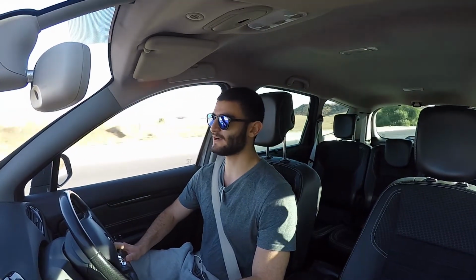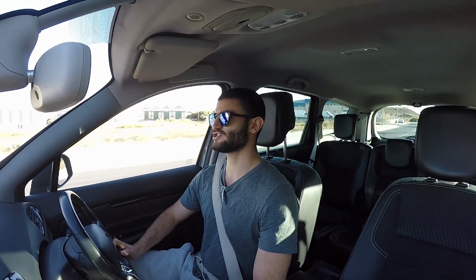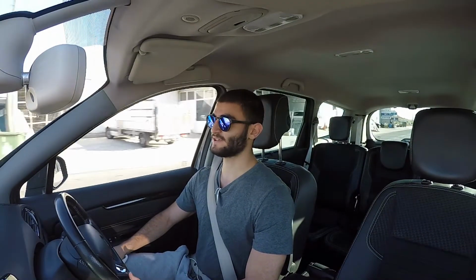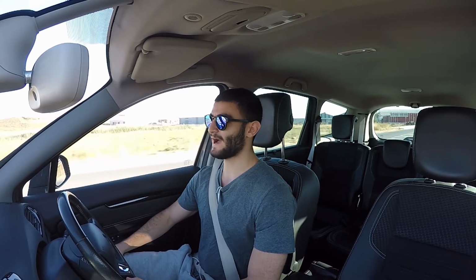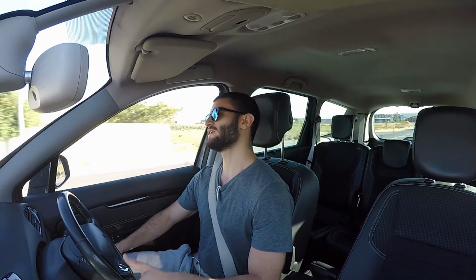Mileage in this car is pretty respectable. It is not the best, but it is very good if you consider how heavy this car is. It averages 7 to 7.5 liters per 100 kilometers combined, high 6 to 7 to low 7s on the highway, and high 7s to low 8s in the city, depending on your driving, of course.